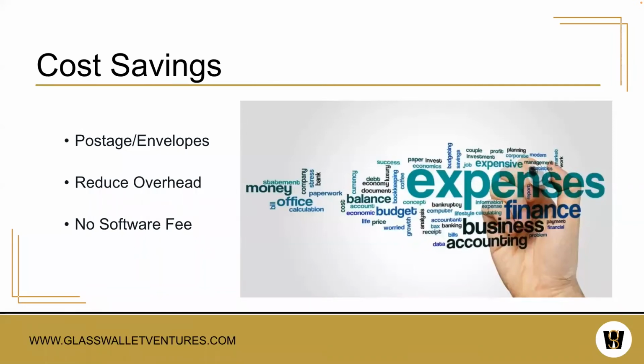And then, of course, you're going to reduce your overhead, like we talked about. You've implemented a software, which is amazing. And now you no longer need that accounts payable person, right? So you reduce that overhead. Most all of the AP softwares out there, and I say most because some are still quite expensive, don't have a fee. So you start utilizing the software and there is no fee. There's no per user fee. There's no platform fee, at least the one that I'm going to tell you that I love at the very end. There's no platform fee.